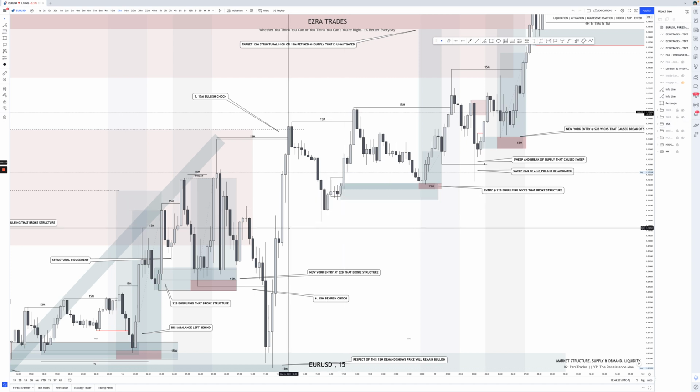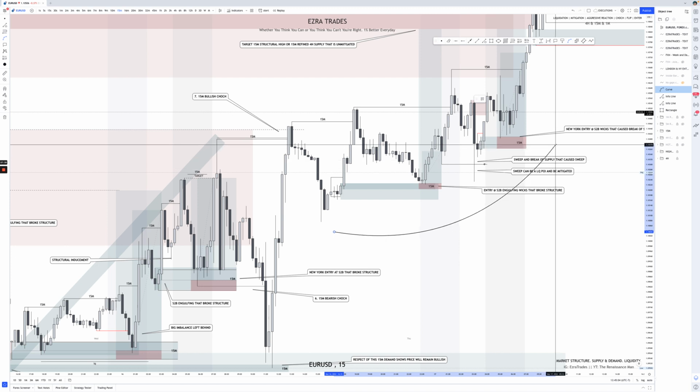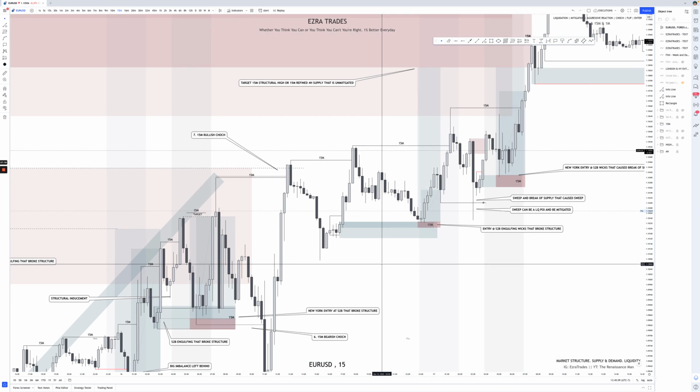We would not need to mitigate these until supply has been tapped and we need to take liquidity, because then we would end up probably taking all of this as liquidity, right? And so we're trading these 15-minute market structure. Now, how could we trade this?